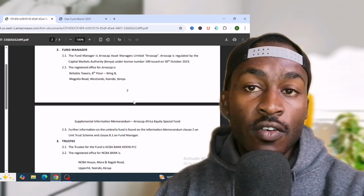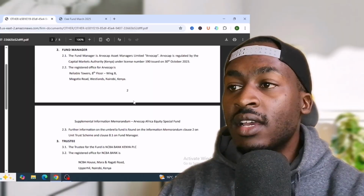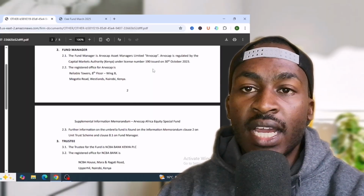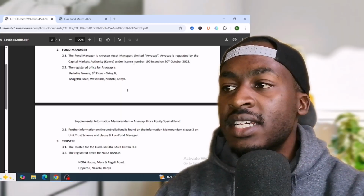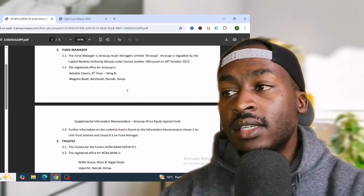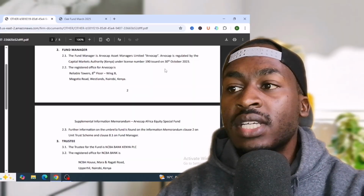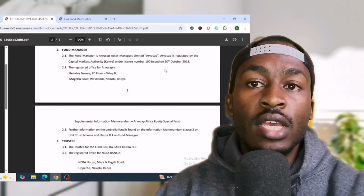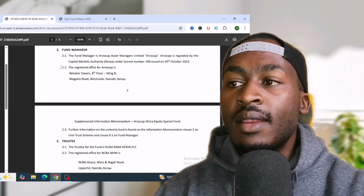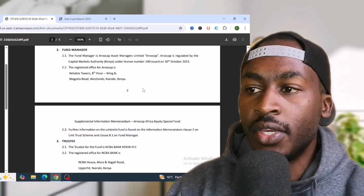That is the fund manager of this special fund. That is the Arvocap African Special Equity Fund. The fund manager is Arvocap Asset Managers, and they are also licensed by the Capital Market Authority. And Arvocap Asset Managers got their license in October 2023. So in terms of legitimacy, they are regulated. And they also have their offices in Nairobi at Reliable Towers, 8th floor, Wing P. So if you want to do more research, you can visit their offices. And I'll also share where you can find this document at the end of the video.